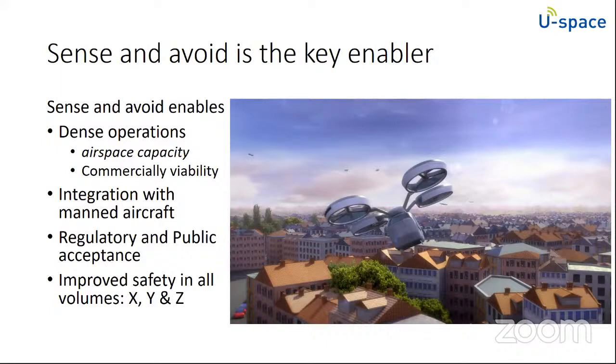Sense and avoid will also enable integration with manned traffic, particularly if we can find a way to have the manned traffic adopt the same technology for their own benefit. There was some discussion earlier about, have we got a calibration of the human pilot and their ability to detect drones? Well, the fact is that the human pilot is pretty bad at detecting other aircraft. The general aviation community have a fairly horrific record on safety at the moment. And it may be that if technology is available, which is cheap and well accepted and reliable, that it may be adopted by manned aviation for its own benefit without even considering the desire to integrate with drone traffic.